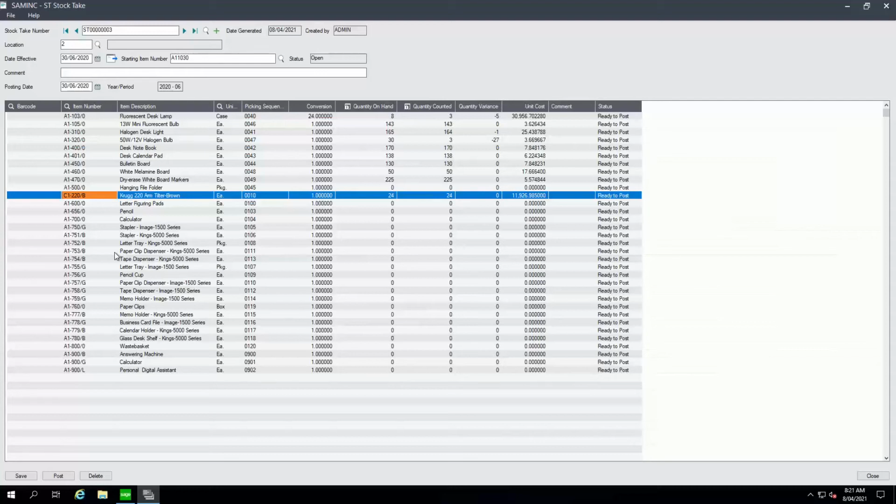And then I can copy worksheets. So once I've set that worksheet up, I can take that worksheet and I can copy it again and open it up again, change my effective date to the next week, and do my counts again. So very easy to have a template worksheet that's completely custom, and then just generate a new worksheet off that one, change my effective date, and away I go. So let's save all that and close out of there. Everything's all good, ready to post.